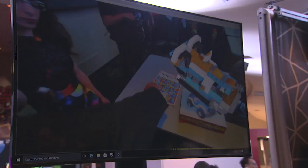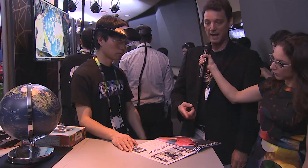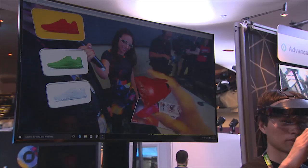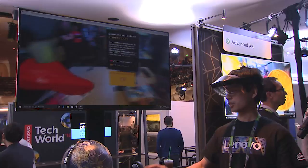We actually allow you to do some e-shopping. So he's looking through a magazine at home, and he sees this ad, and the ad is already set up with information. So he can go in and touch the shoe. He's going to buy one here. He's going to reach out to the cart on the right-hand side, put the shoe into the shopping cart. Okay, and now we're going to go back to the toy because the computer sees the toy.